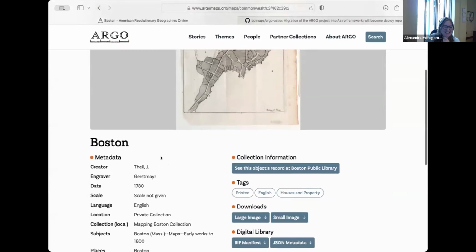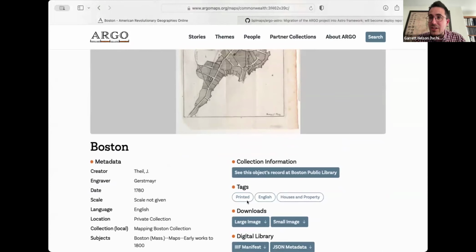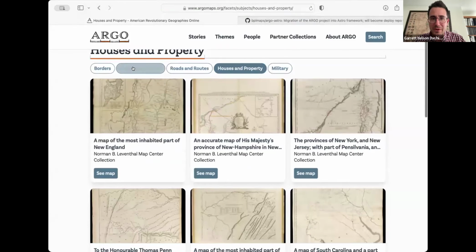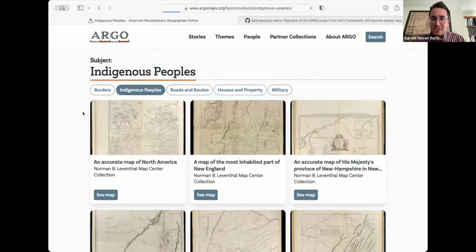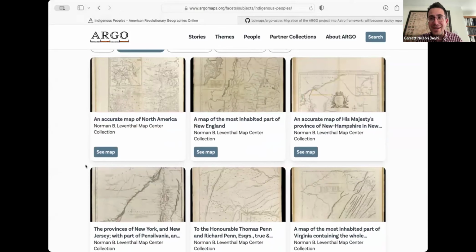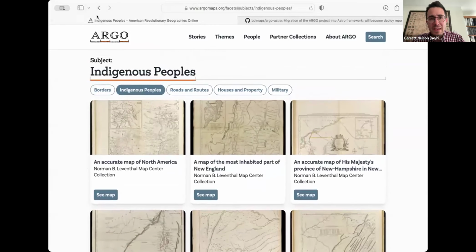Yeah. So when an object does have tags, for instance, like this one in our collection, then you have an additional layer of discovery, right? So we could go to houses and property here, and now we have maps from all of the collections that show houses and property. This is particularly useful for surfacing things that usually are not included in library metadata, like indigenous peoples. Again, our team knows how to look at maps and look for these sorts of things. So this is a great starting point if you're doing either a high school project or a deep research monograph on the representation of indigenous peoples in cartography of this period.